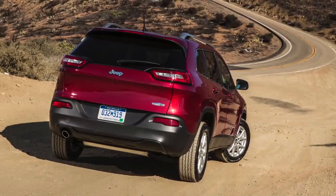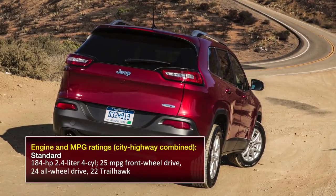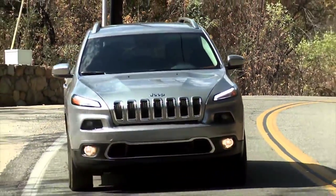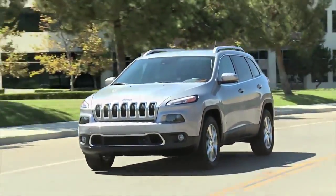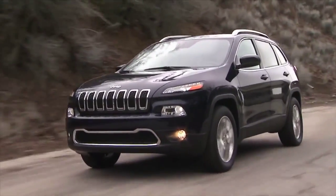The Cherokee is among the heaviest compact crossovers, and that affects how it drives. With the 4-cylinder and front-wheel drive, acceleration is adequate. If, however, you're carrying much of a load or saddled with the extra 300 pounds of a 4-wheel drive system, this base engine feels sluggish, especially in highway passing. The abundance of transmission ratios doesn't seem to make much difference one way or the other, although we did note some abrupt upshifts.